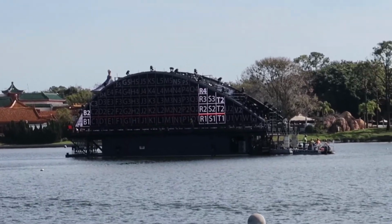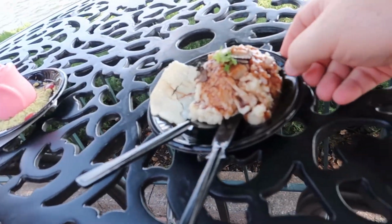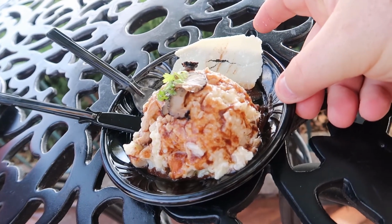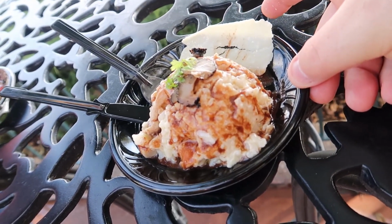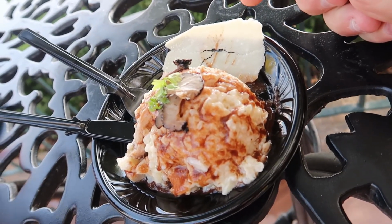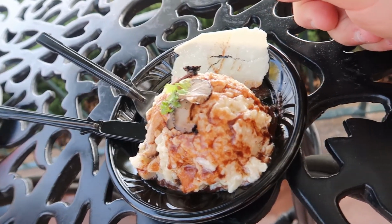Thanks for visiting us today. You're welcome. For the health and safety, eating or drinking while stationary, do not comply. This is the mushroom risotto. Wash your hands often. That looks really good. Is that cheese right there? Yeah, I think it was Parmesan. A sliver of Parmesan cheese.